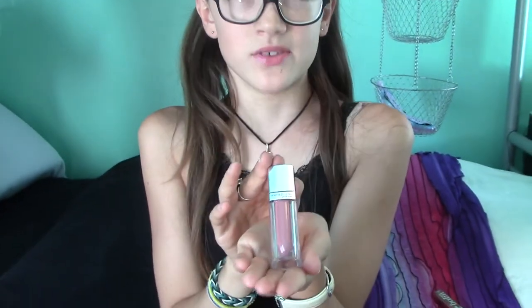Beautiful. I love this one so much. It is the Maybelline New York Lucious Liquid Lipstick. The number is 065, and it is the most beautiful color ever.